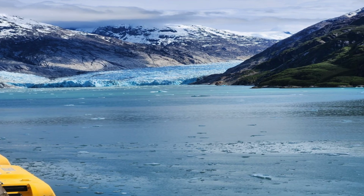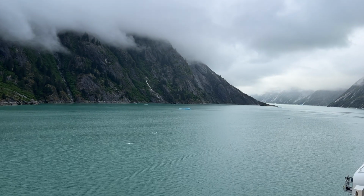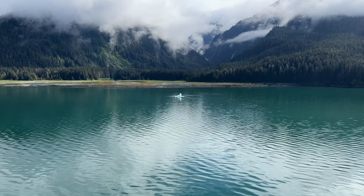I had friends on this very same ship, very same itinerary, 1 week earlier than us. And this is the picture she got of Dawes Glacier from the ship. I'm a little bit jealous. Well, our ship does make its turn, and we start heading back out the way we came. We see some additional waterfalls and ice flows.